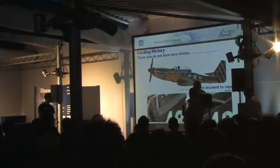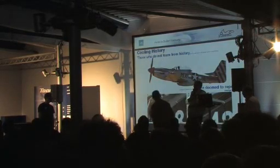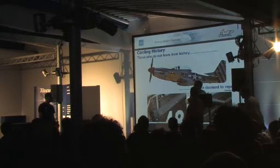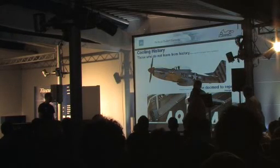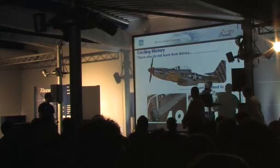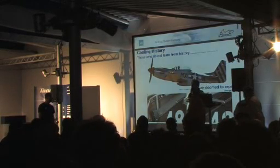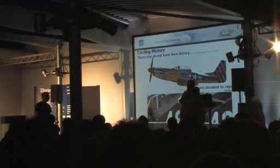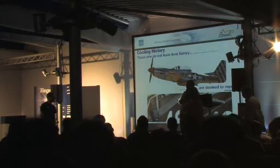Cooling history. Those who don't learn from history are doomed to repeat it. Now, this isn't a bad example. This is actually a better example. What we've got here is a Mustang P-51 fighter aircraft, probably the best piston-driven fighter aircraft in the Second World War. And this aircraft had a secret weapon.